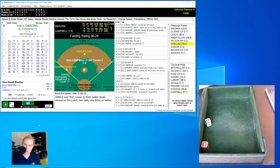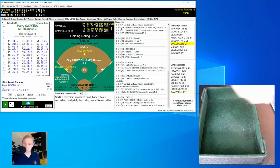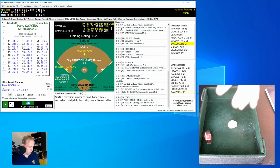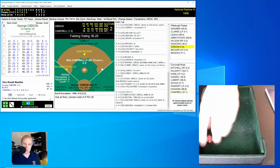Swasina having a hard time getting any sort of hit, and you don't really want to bunt with the slow Abaticio on third. The question is, do we move the infield back or keep the infield back or move it in? I think we do move it in this situation, not because of a bunt, but because you want to cut off that potential run at the plate. And the roll here is a 43 for a 29, so it's all academic. It's a ground ball to Campbell. He throws to first for the out, 2 away.